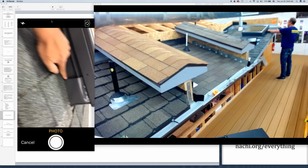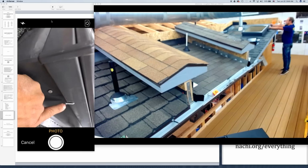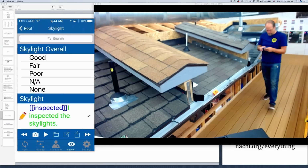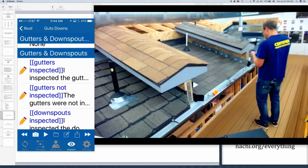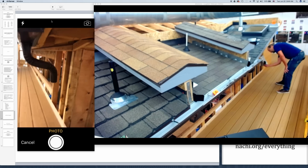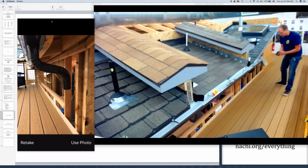And let's see, a fastener problem. How about this one? A lot of students miss that. What else do I have? Gutters and downspouts. I inspected the gutters. I can describe them, but I also have a missing downspout. And now this one, since it's a downspout, I'm going to take it vertically, so the photo is now vertical in my inspection report.